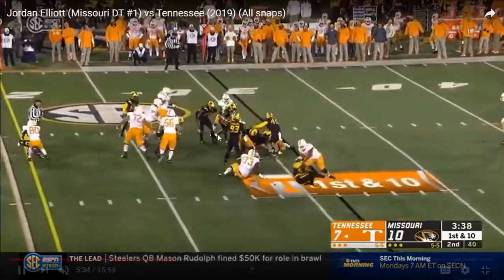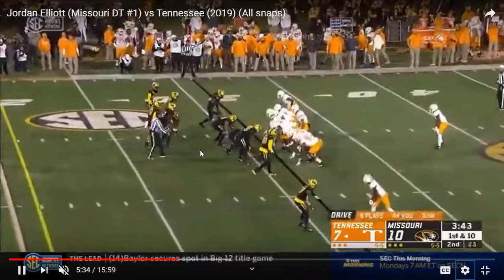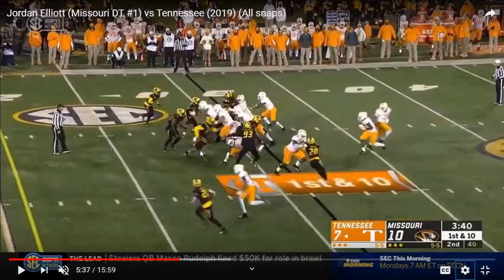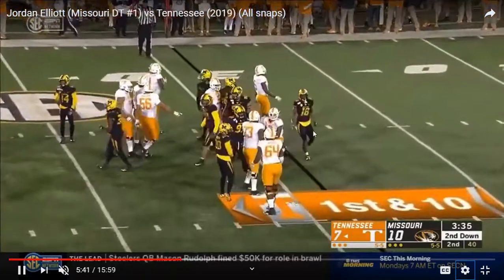Oh, that was a nice swim. Man, just really nice shot. And what I like about this play, too, is you get to see him over the center. And then, bam, he actually has 2-gap on this play, because he has to defend both the A's. And he has a really nice shot of showing you that right side A-gap.